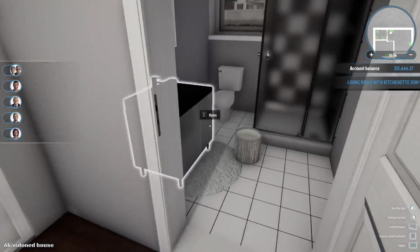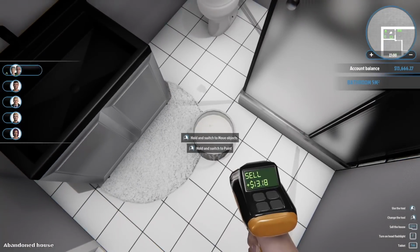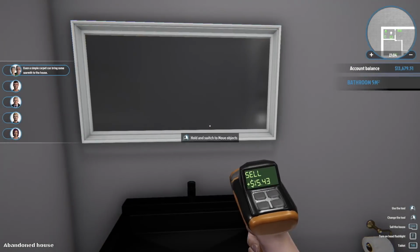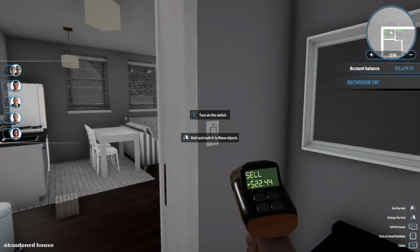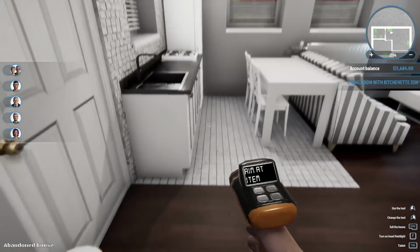What do you guys think? I think we're good. All right, so let's go around. We're just going to sell everything really quickly, make sure that we're good to go. I don't think anything needs to be, even the simple carpet can bring warmth. I agree. So we got a light switch here. Let's cut that on and off. All right, good. And then we got the tiles and stuff over here. Let's go in and grab that, sell that.